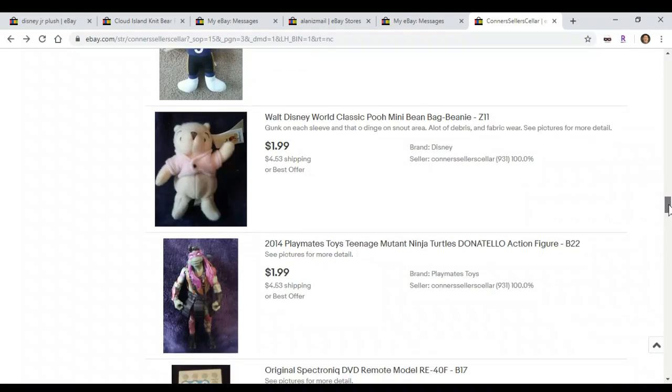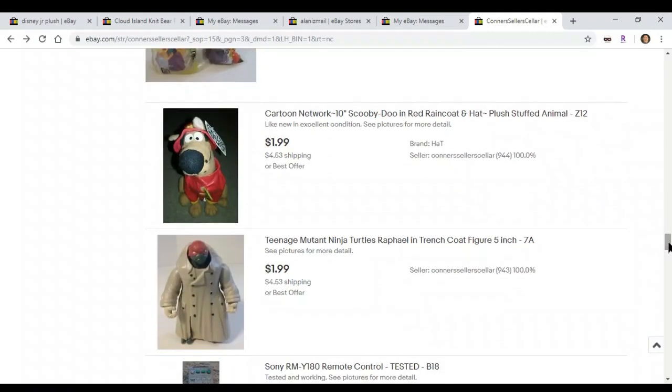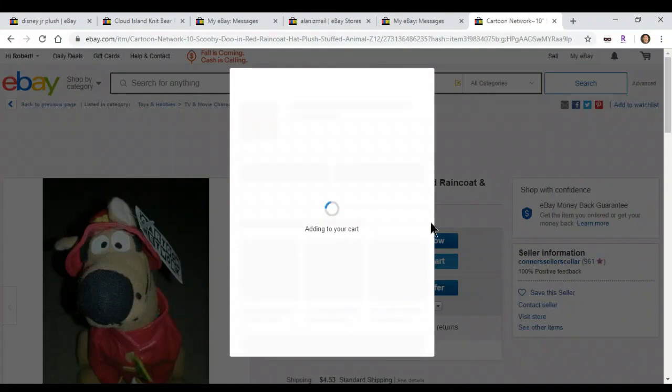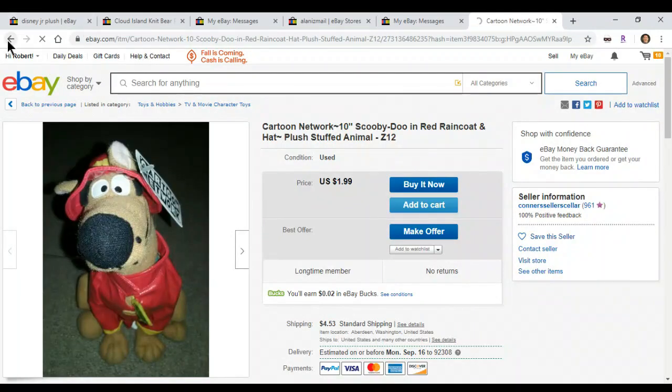Classic Pooh, nah, not really worth it. Let's see, oh, Scooby-Doo, nice. All right. Add to cart. This is what I used to do every day. I already have 11 items to sell on eBay.